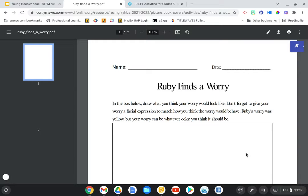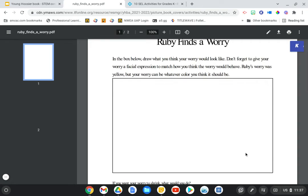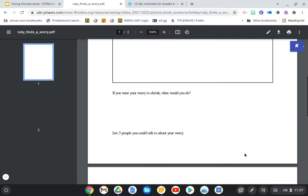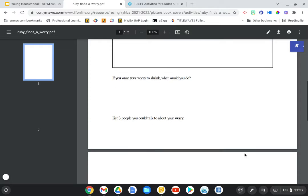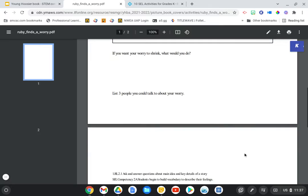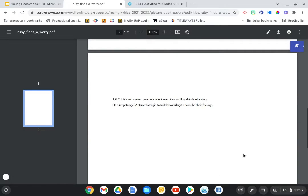And the activity sheet invites students to draw what they think a worry would look like, and it asks students to give the worry a facial expression to match how they think the worry would behave. And it says Ruby's worry was yellow, but your worry can be whatever color you think it should be. And then it has some discussion or reflection questions. If you want your worry to shrink, what would you do? List 3 people you could talk to about your worry.